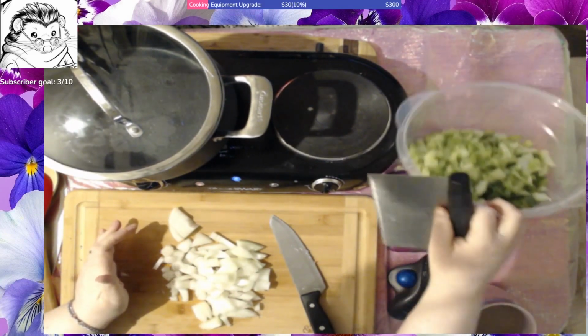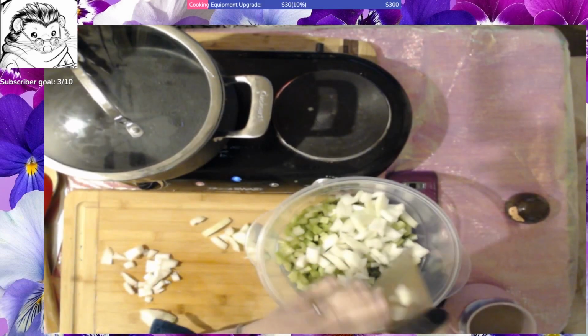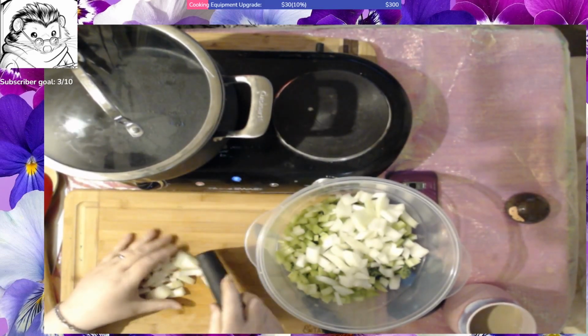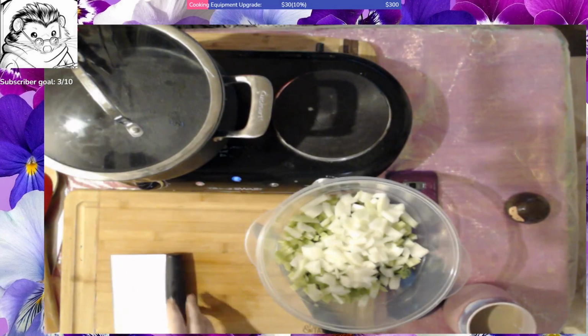Okay, I'm going to move this close again so I can scoop the vegetables into it. What am I down to? I am down to needing a bite of celery.